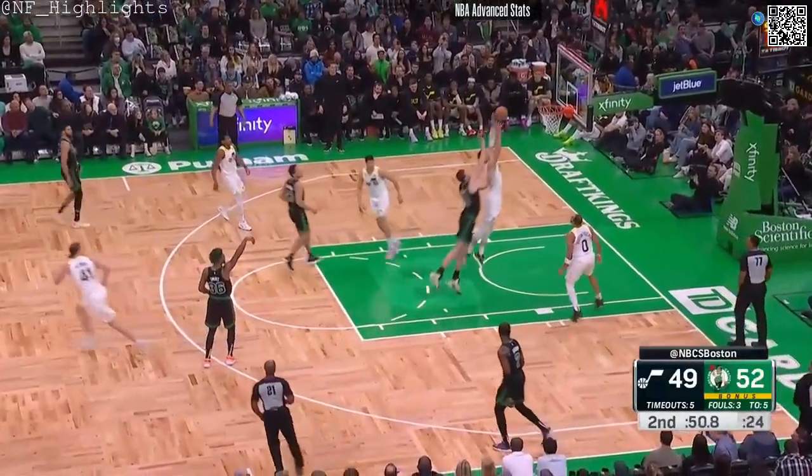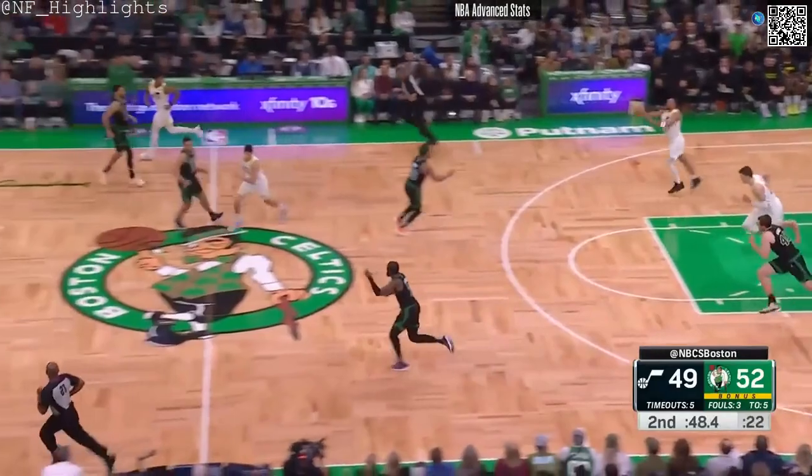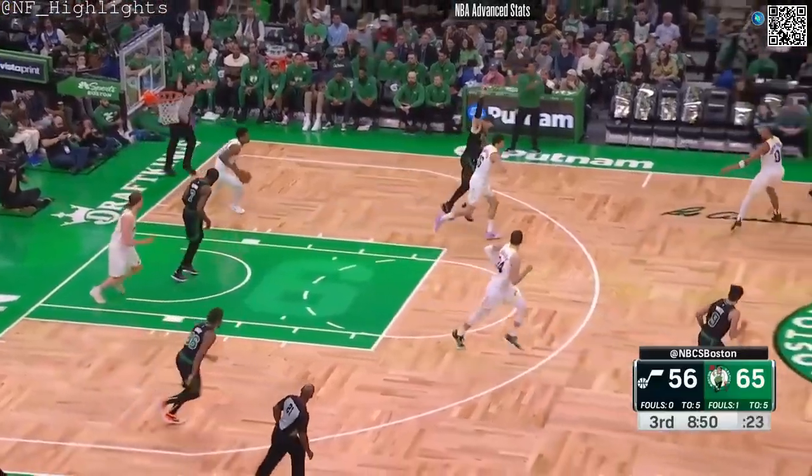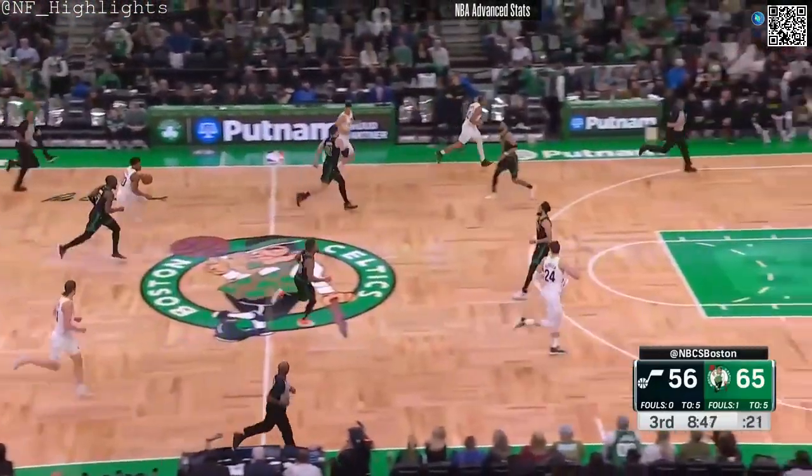Smart tries. Misses the three. Up ahead, Olynyk for two. Yeah, I was knocking it down. I had to take my sport coat off. It was a little too tight when I was trying to shoot, but.